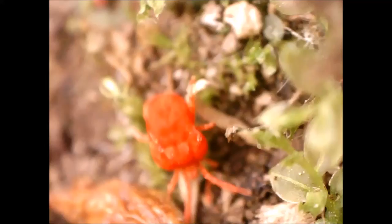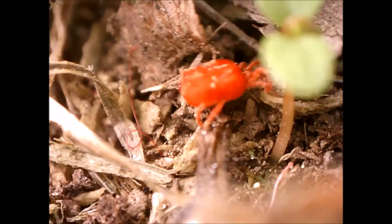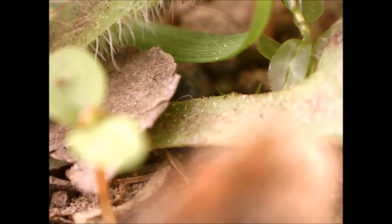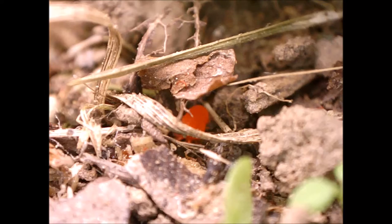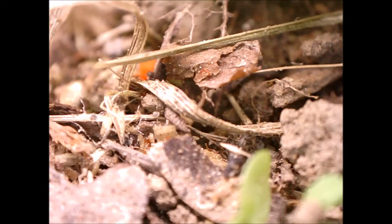This page adds, quote, generally the red velvet mites are found in dry environments such as deserts, but they are also found in soil litter as well as on plant leaves and logs of decaying wood. The adults are essentially predators. As predators, they have an ability to sense their prey by means of vibrations and the different kinds of chemical substances that their prey secrete. Though the adults are predators themselves, it is quite interesting to know that there are very few, if any, predators that prey on these mites.